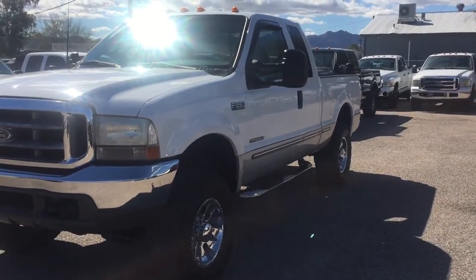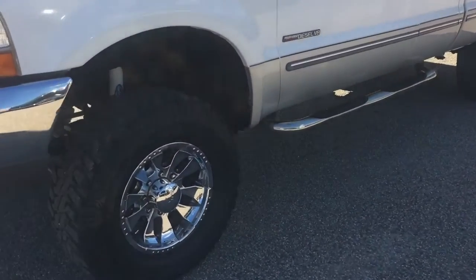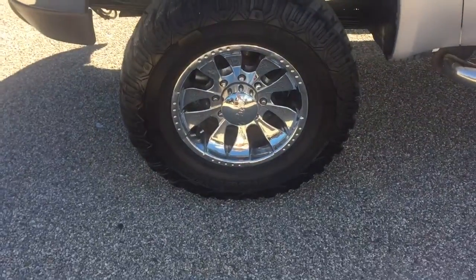I'm gonna walk around and show you what's happening with this truck. Because it's a manual, I'm gonna need somebody to drive it for me while I do the video. And that'll happen momentarily. Walk you through this thing.